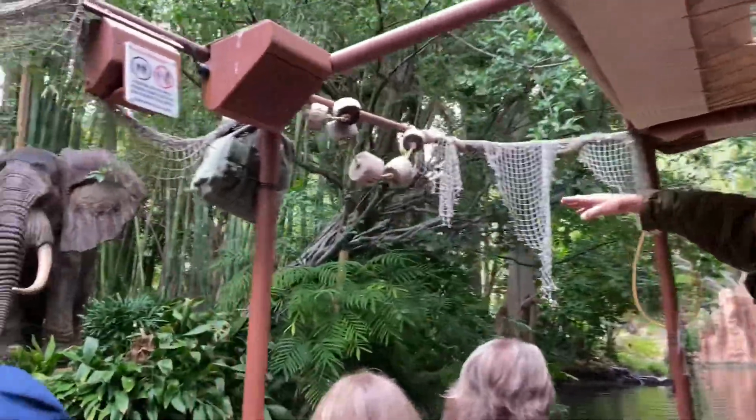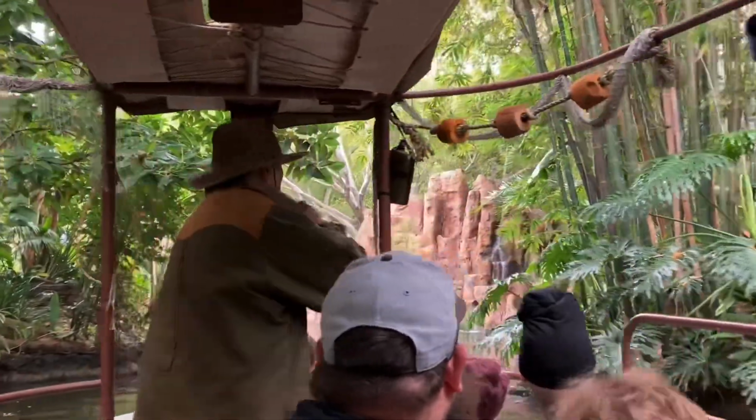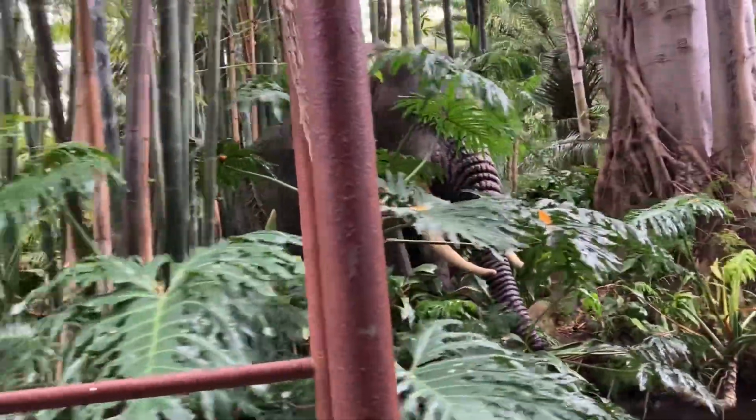Folks, that's the rarest, scarcest animal in the entire jungle, the African bull of them. You hardly ever see them in our jungle. So rare and so very scarce. Just like I said, they're so rare and scarce.